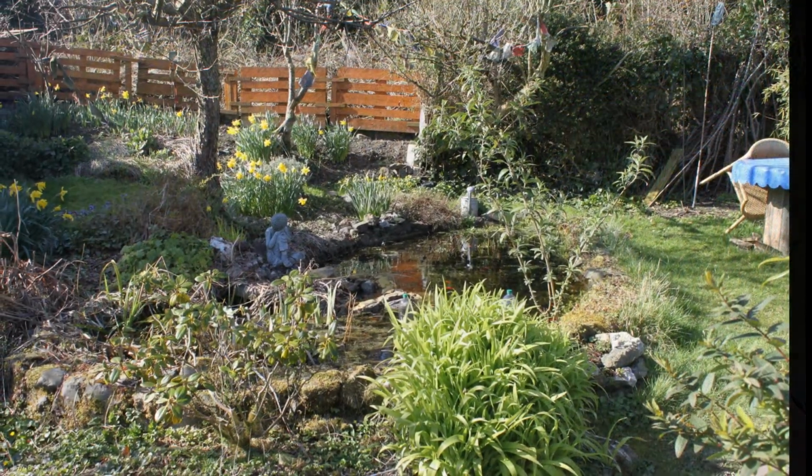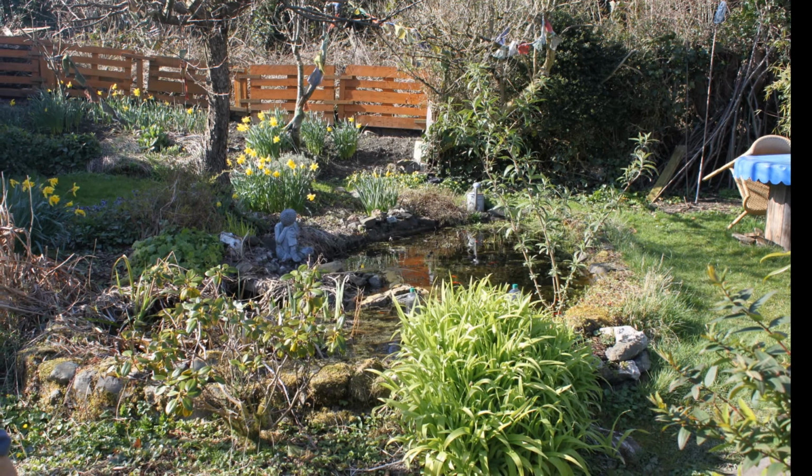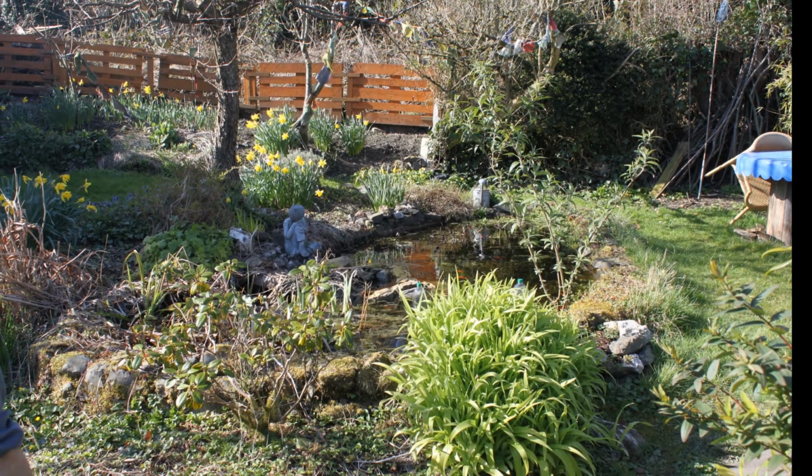Maybe don't take too many pictures. This is a pond made with a bathtub. Suggested we have next door.